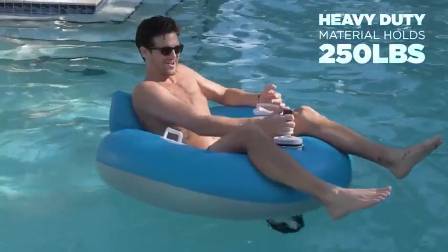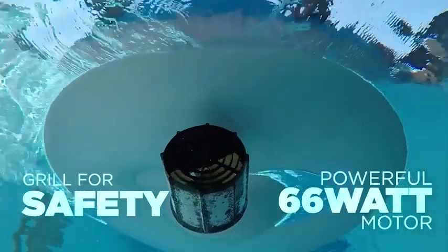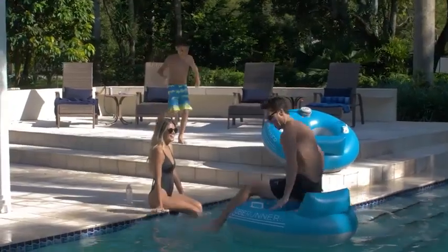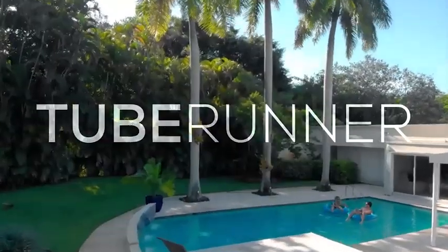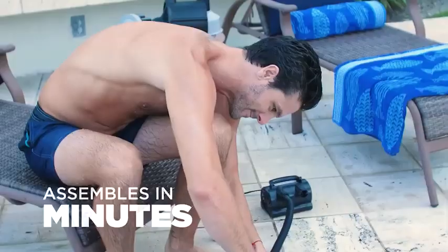The diameter of the tube is 46 inches. It's suitable for both children and adults, and it's controlled by a joystick with a variety of maneuvers available, including 360-degree rotation and backward movement. And after playing in the water, you can also relax. A backrest and a cup holder are provided as well. The price of the water float is $150.